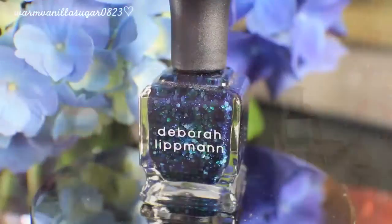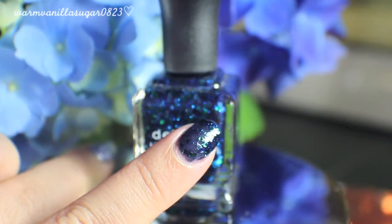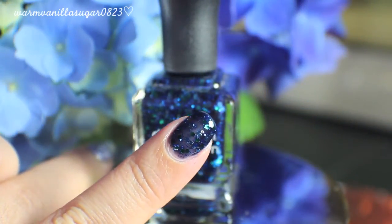The next one is Across the Universe, which is one of my favorite colors of all time. I may have added this into my Aquas video, but I'm adding it here as well because it's one of my favorite colors of all time. And it is an oceany blue base with a blue and green glitter in it, and again, it also layers beautifully. It just looks awesome on the nail.